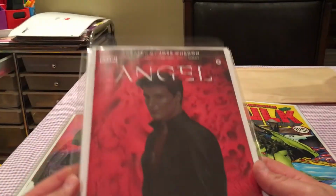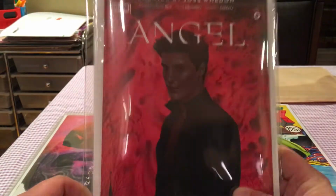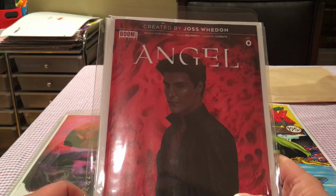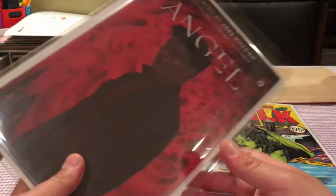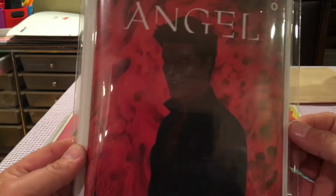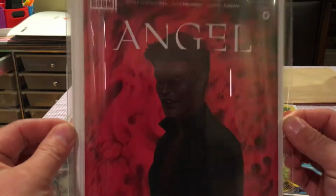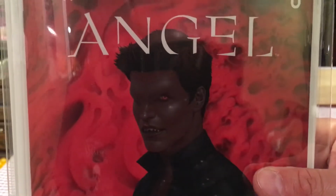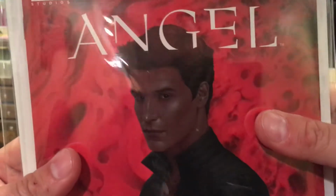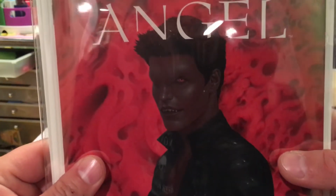I went up to Chris's Comics up in Salem, New Hampshire in my travels to meet up with my cousin who lives up there. And I picked up the regular version of Angel, and it was cool to find that they had it for a pretty good price too, for $15, because it goes for like 25, 30 and up. The Angel variant with the vampire eyes, so you can see the regular, normal eyes, and then the vampire eyes with the teeth and everything. So pick that up, pretty cool to get.